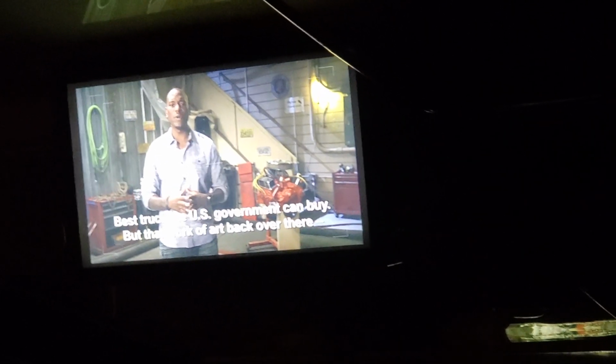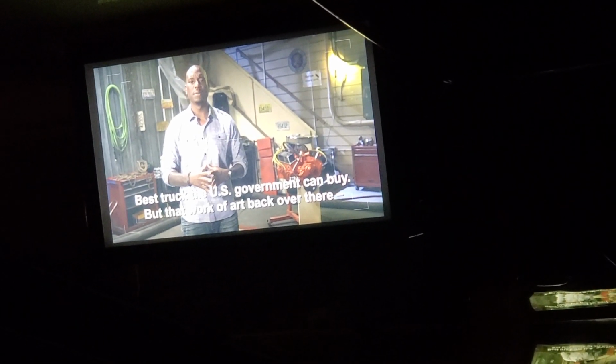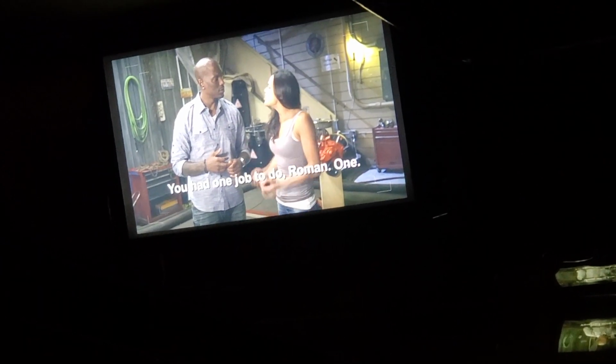Good. So look, see over there? That's Hobbs' urban assault vehicle. Best truck the U.S. government can buy. But that work of art back over there was made by my man Tej. Think of it as like a Mona Lisa on wheels. Extra fly. So did you break it down to them? What's that? You had one job to do, Roman, one.